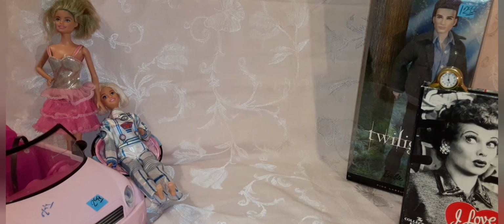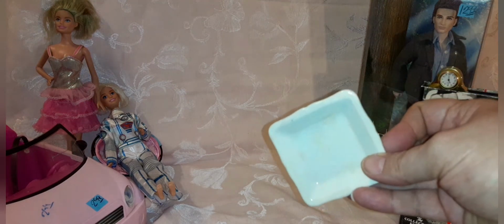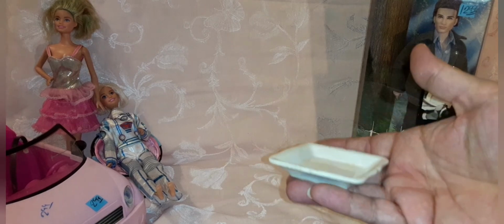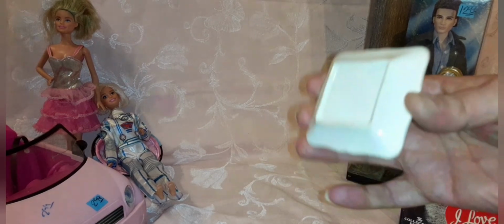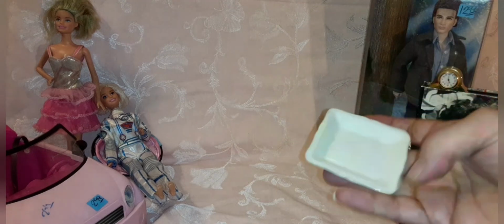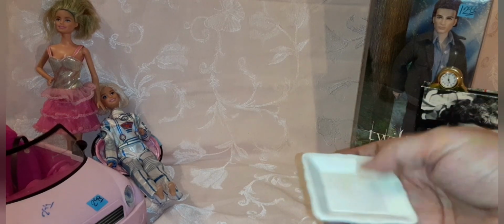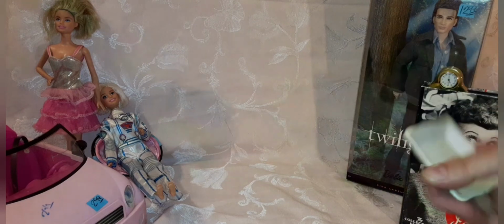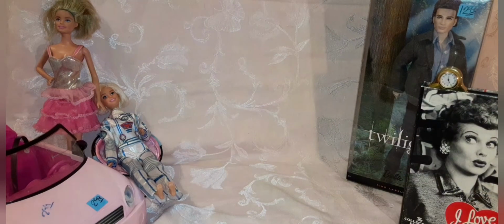Now, I don't even know if anything else that's in here is worth having, but there's this little plain, like, white dishy thing. Like, I suppose I could use this, like, in a diorama somehow, like, maybe, like, as a decoration in a house or something. I don't know. Like, I'm not concerned with this stuff, to be honest.